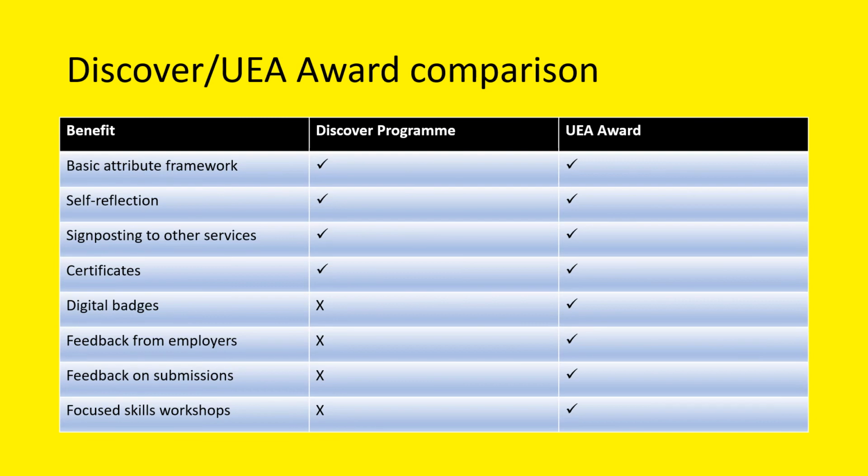So both Discover and the UEA Award introduce an attribute framework. The Discover programme is obviously a very basic attribute framework. The UEA Award, we have 10 attributes within that framework. So the UEA Award enables students to reflect much more on more attributes. Both enable honing of that self-reflective skill, but the UEA Award, we go into more depth.